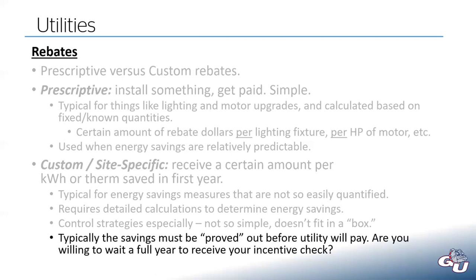Another big component to the custom or site-specific rebate is typically you have to prove those savings. Back to the prescriptive rebates, if you upgrade lights or you upgrade a motor, they know that that's going to save energy. They've done the math already. It's already predictable. With a custom incentive, you need to prove it. Even if the calculations show it's going to save this much energy, a lot of times they want to see your bills before and after. And so sometimes that means waiting a full year between when it gets installed and when you get your rebate.